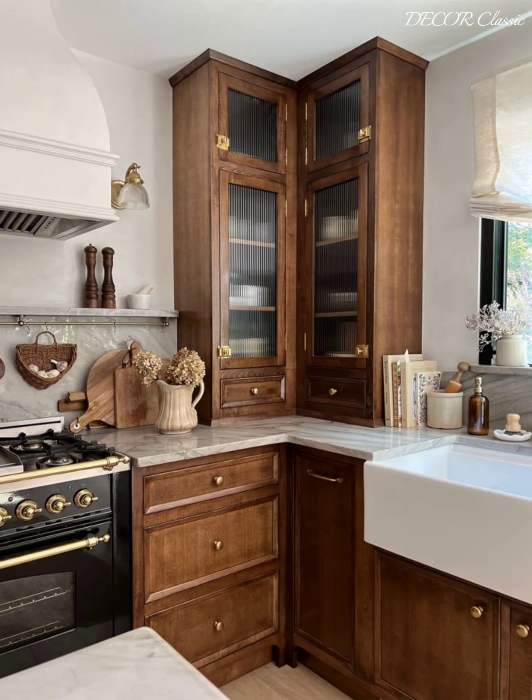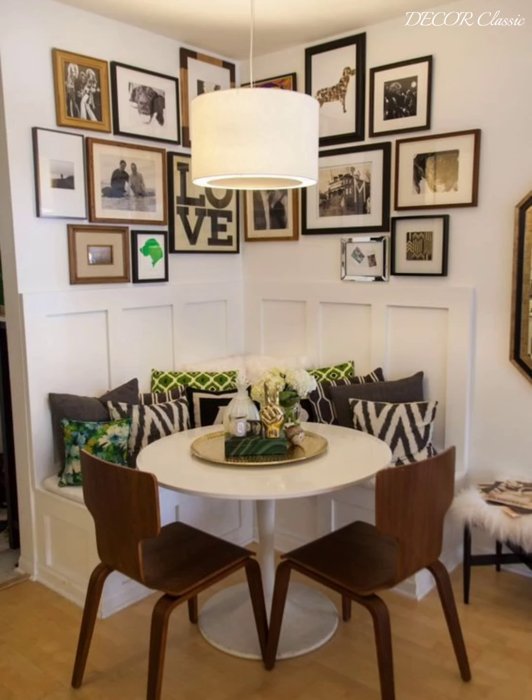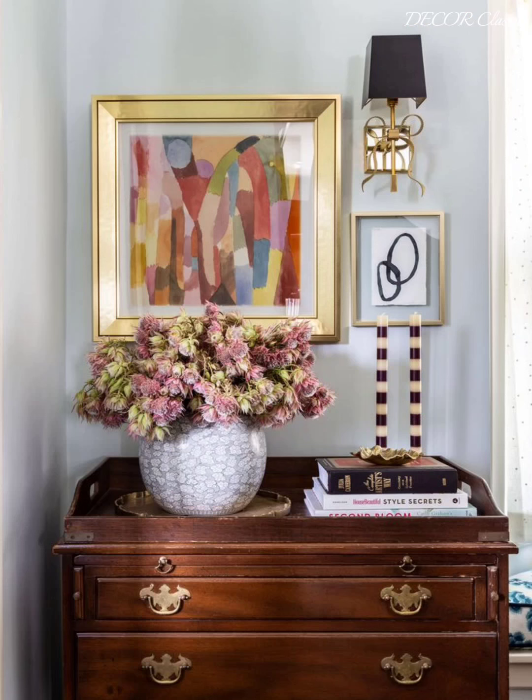To kick off our vintage cottage home decorating journey, let's delve into the enchanting world of floral patterns. Incorporating floral patterns into your home decor can instantly evoke a sense of freshness and vitality.